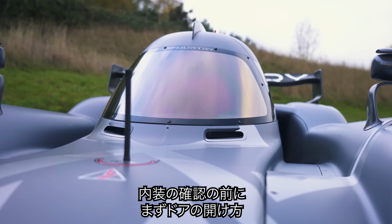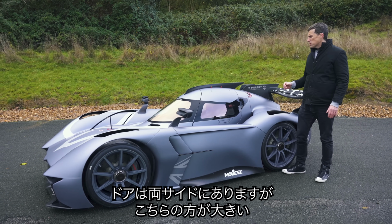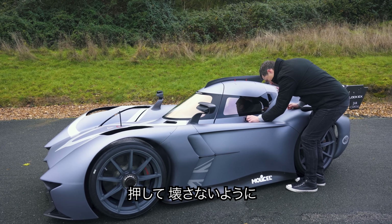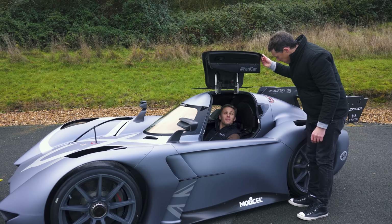Now let's check out the interior. First thing I've got to do is figure out how to get into it. So there seems to be two doors and they're slightly different sizes. This is the bigger door, so I'm going to go for this one. Press that. Is that the right way to do it? Don't want to break it. All right, let's get... Oh, someone in here. Right, this is... Hello.